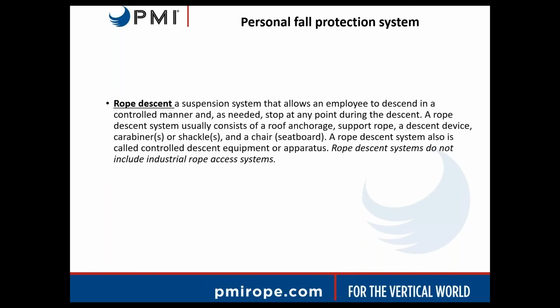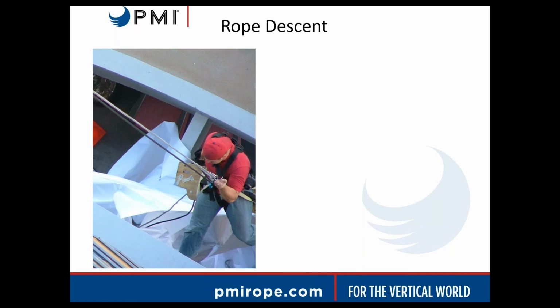OSHA defined rope descent as a suspension system that allows an employee to descend in a controlled manner, stopping at any point during the descent. It usually consists of, and this is how they defined it, a roof anchorage, a support rope, a descent device, carabiners or shackles, and a chair or seat board. Now, the reason that they used this terminology is because they took most of their rope descent rules from the window cleaning community. So it was very specific to window cleaning. And even OSHA acknowledges and recognizes that, as they point out that their rope descent systems do not include industrial rope access systems. And we're going to go through that in a minute.